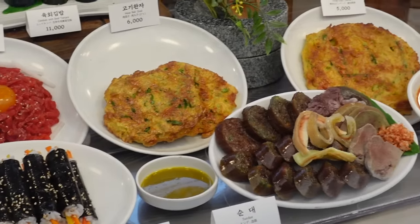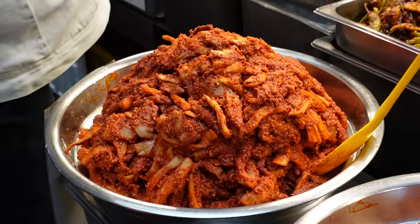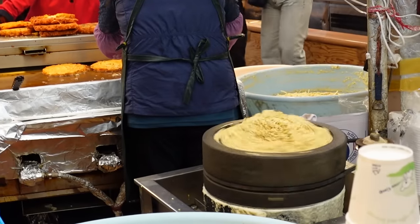There was so much choice, it was overwhelming. I mean, where do you even start? What should I try first? I could not decide. They had tteokbokki, pickled vegetables, gimbap, fried pancakes, and this spinning thing on a wheel.